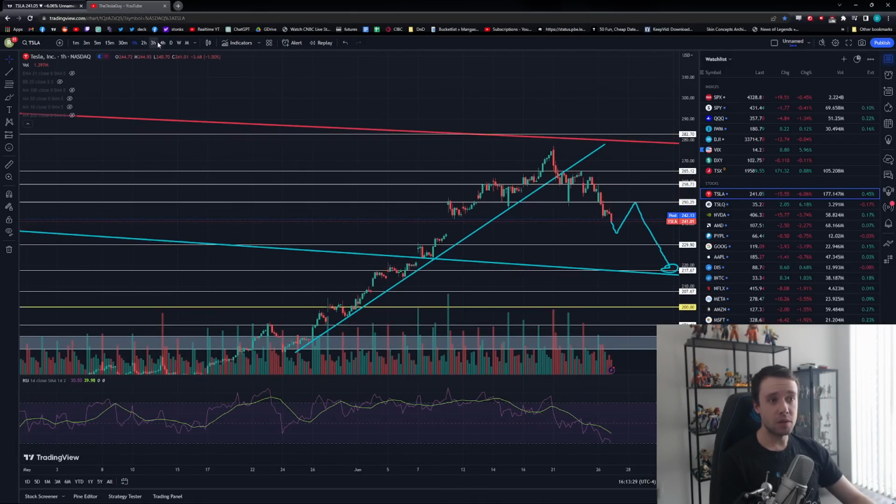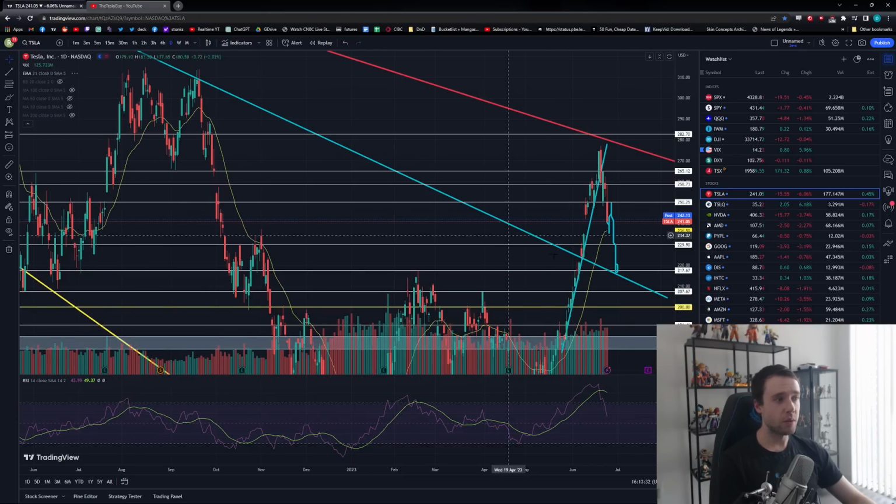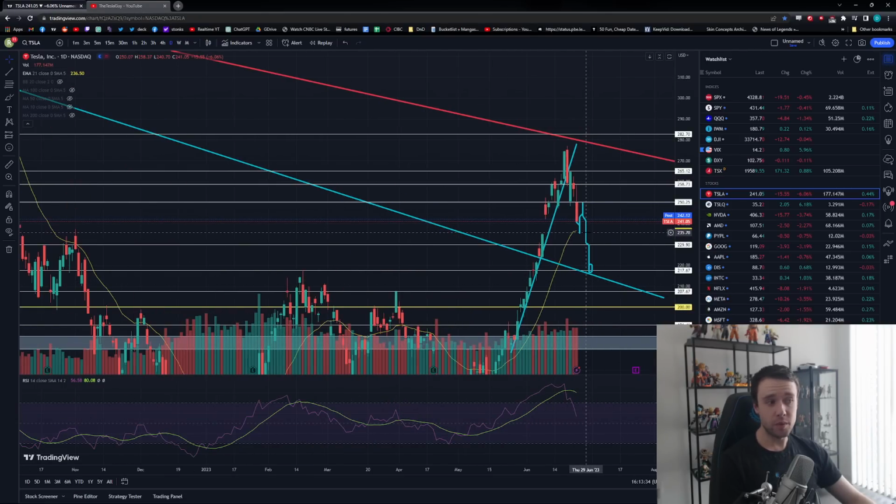Also, the last thing I do want to mention very quickly is, of course, the 21 EMA. We are approaching the 21 EMA, which is pretty much sitting right at the gap fill of around 234 to 235. So we'll see if that acts as any potential support. The 100-day moving average is well below us. 50 is well below us. 200 is well below us. So I don't think we'll be touching those bad boys just yet.